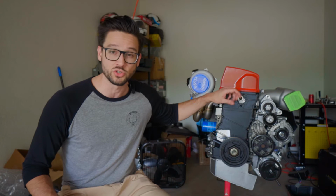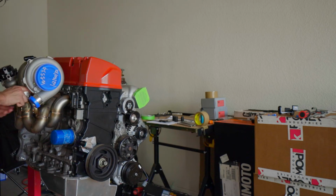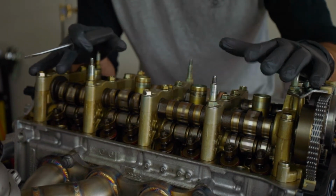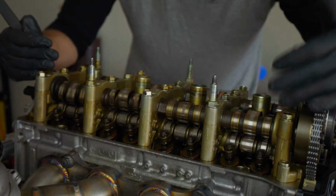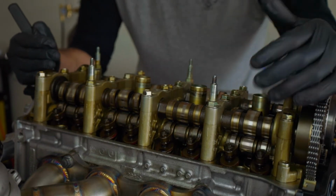Alright, so we are here in the garage with my K24A2 for my Subaru BRZ engine swap. Before we jump into how VTEC works, I've got to get all this stuff disassembled and then we'll talk about it. So now that I've got the valve cover off, we can start to talk about how VTEC works. I've got my intake camshafts on this side and my exhaust camshaft on the side closest to you guys. So that's the side I'm mostly going to be working on to give this explanation.